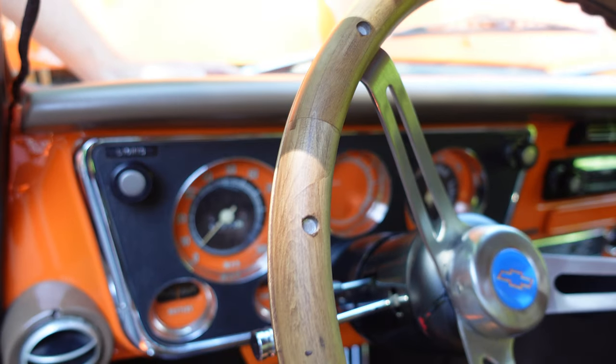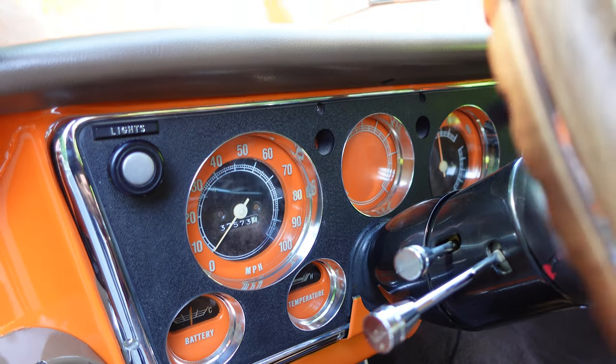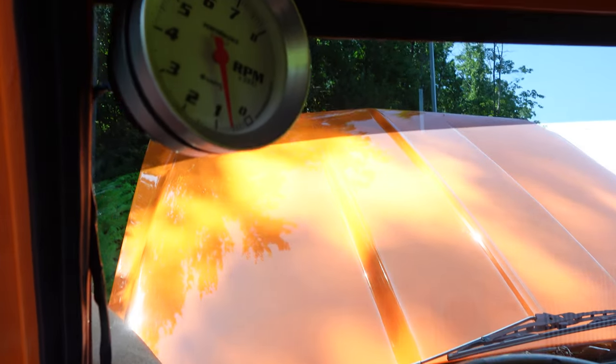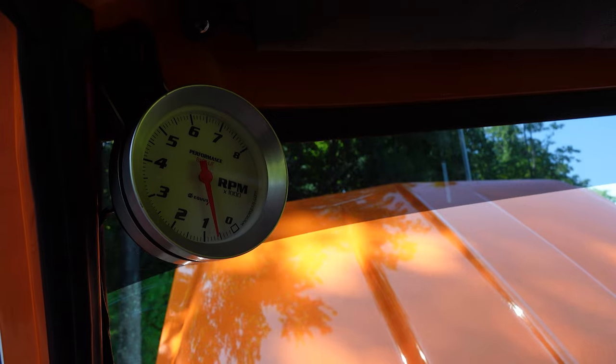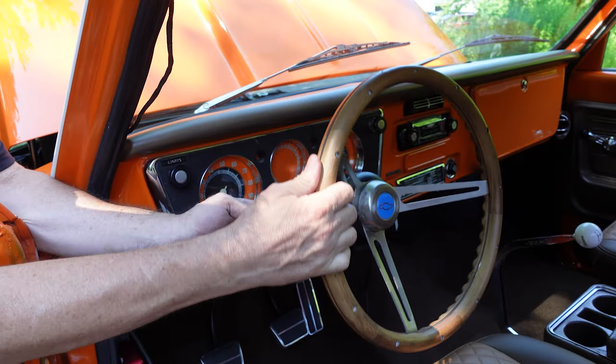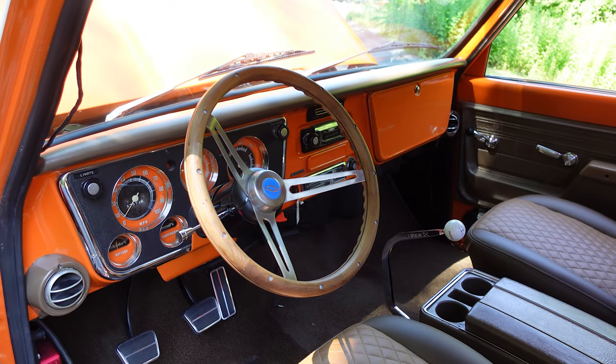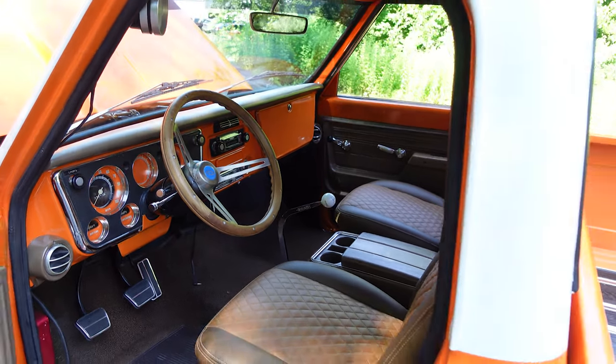The dash has been rendered with nice color coordinated treatments there. The speedometer, all the gauges and stuff are factory, but again, they've been reimagined in a really cool way. Tilt steering column, which is a GM item right here, so you can set up the steering wheel to wherever it suits you best. And just a nice crisp look. The brown complements the orange and white exterior.